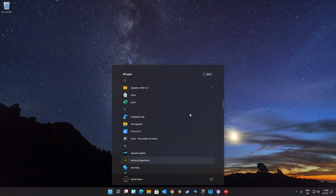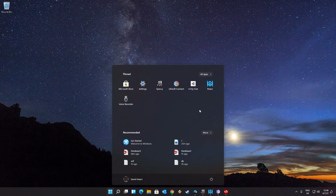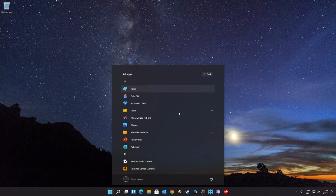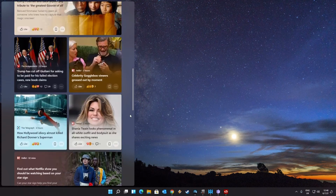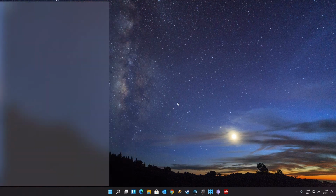I hope they re-add the pins from Windows 10 where we can pin them here, and hopefully either stretch this or have more panels, because I'm not overly fussed with the new start menu at the moment. Bear in mind this is an early build. We now have widgets. I haven't actually properly played with this yet, but as you can see, it's like a news feed thing. I'm sure I could probably get the weather, that sort of thing on this.